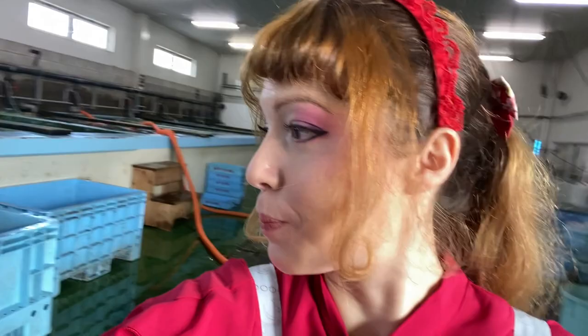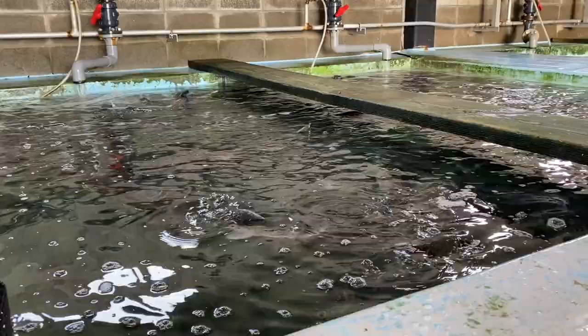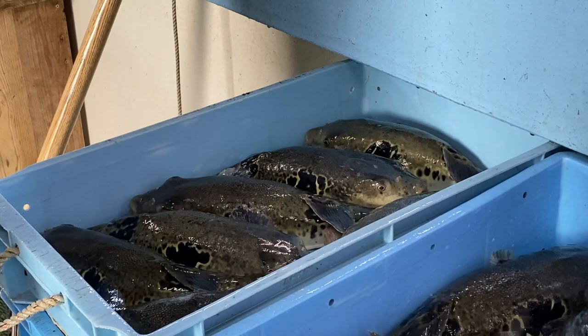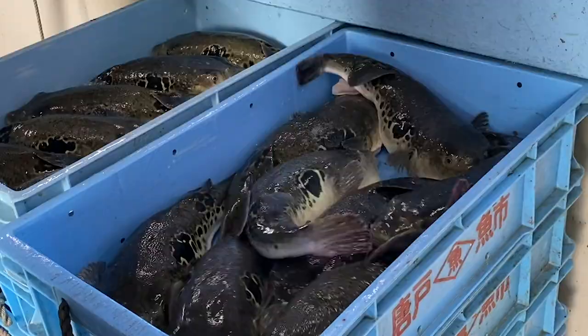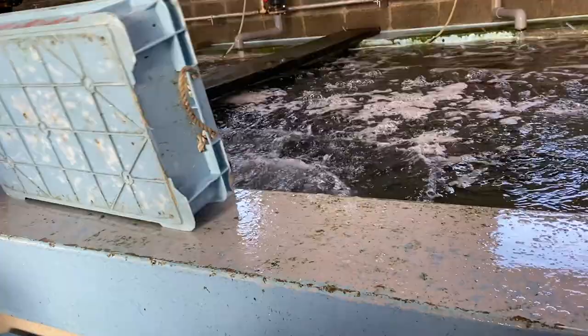I am so hyped. This is so unique. I didn't even think I would be able to see so many things, and I can actually see the pufferfish float around here. Look at them go! Look! They're 2 years old. They're big for 2 years. They can be outside for 30 minutes and you just put them back and they'll be fine.